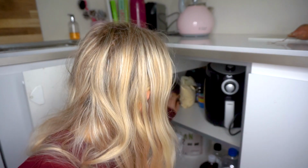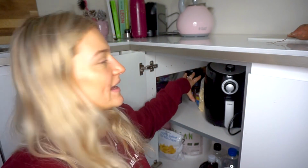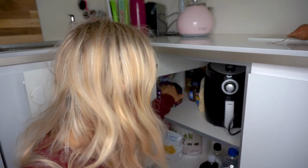And then in here, this is a bit of a nothing cupboard, but we use it quite a lot. So it's got all my overflows of my pots. Like we buy big bags of wholemeal pasta, and not all of it can fit in the pot, so I'll leave the rest of it down here.